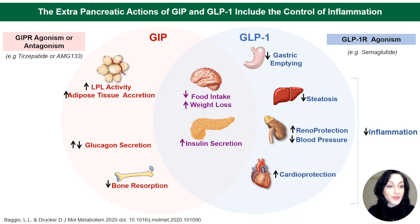Due to its higher efficacy in promoting weight loss and glucose regulation, GLP-1 receptor agonism took center stage as a pharmacotherapy for obesity and type 2 diabetes. GLP-1 agonism also showed beneficial effects beyond weight loss, including reducing liver steatosis, renal protection, and cardioprotective effects. A common mechanism underlying these beneficial effects had to do with the role of GLP-1 in reducing systemic and tissue-specific inflammation. On the other hand, less is known about the extrapancreatic actions of GIP.